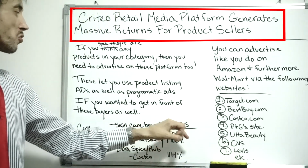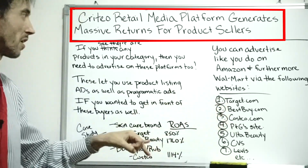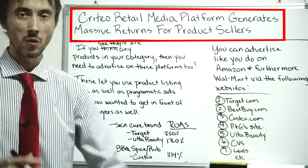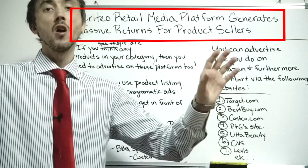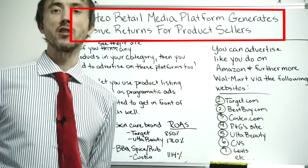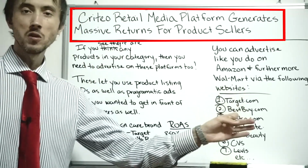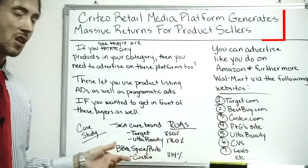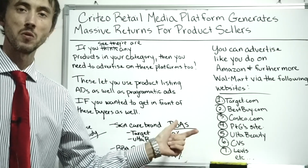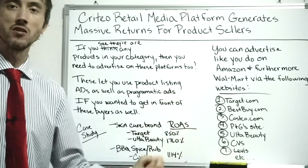And get returns over 800% ROAS or ROI on the campaigns that we generate and run through this Crieto Retail Media Platform. So if you're considering this platform or don't know what this platform is, but you sell a product, you should definitely watch this video to the end. I'm going to explain what you want to do with this to be able to get a return like this, and then I'll go further in detail about how we got these results for the couple companies in our agency.